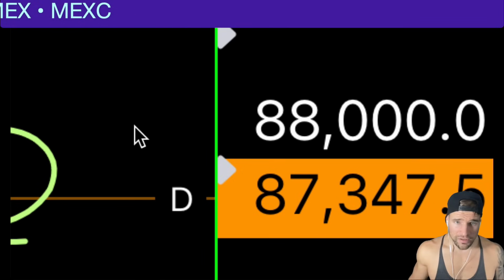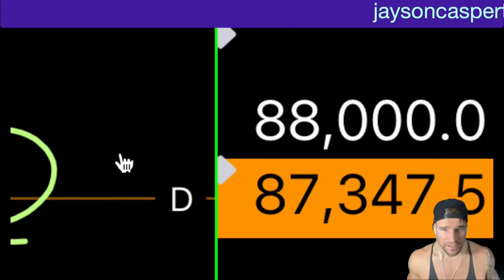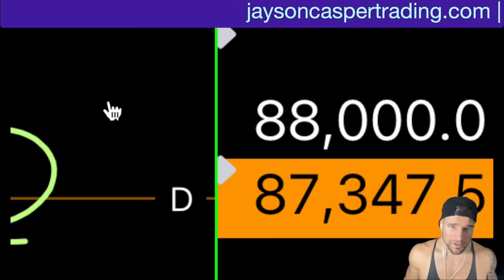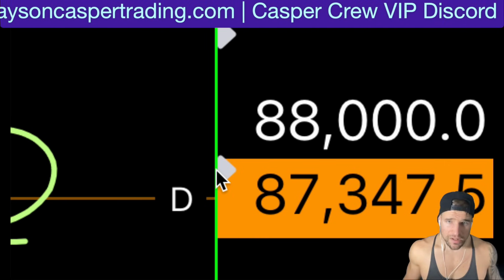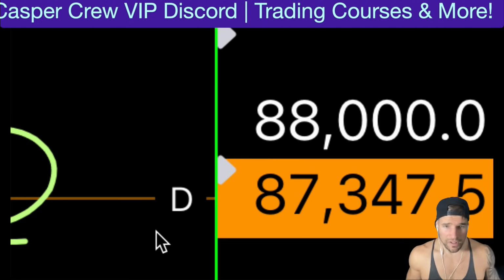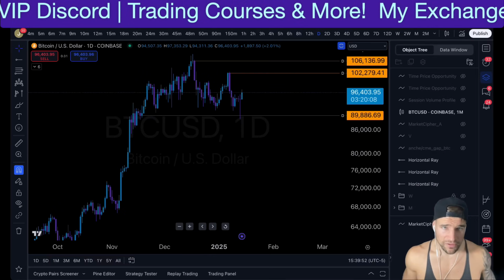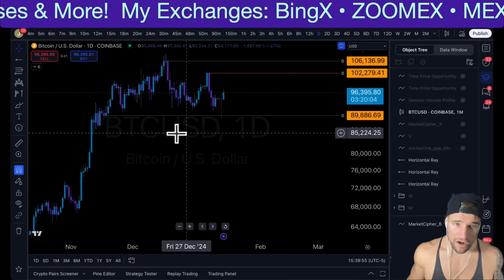All right, I gave a little post in the Casper Crew VIP Discord saying these are the next levels I am going to be taking my long trades from. And in fact, I even told everybody that I had a limit order set at that level because it was such a key level. And we'll get into why later on in the course, why this was such a key level. I'll give it to you now, actually.